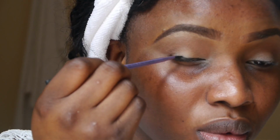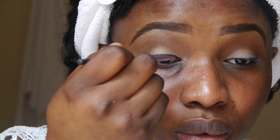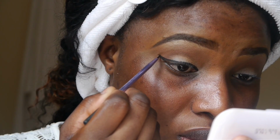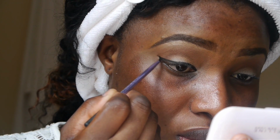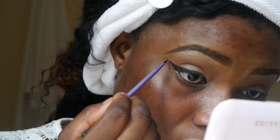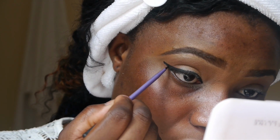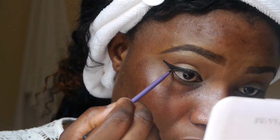I'm going in with my Inglot gel liner in 77. I'm just going to create a wing for myself for this look, because this look wouldn't be complete without wings, without cut eye wings or winged eyeliner, whichever one rocks your boat.